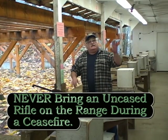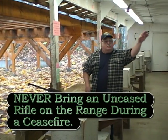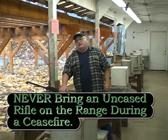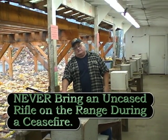But remember, if the red lights are flashing on the outside of the building, never bring a rifle out of the case onto the range under any circumstances.